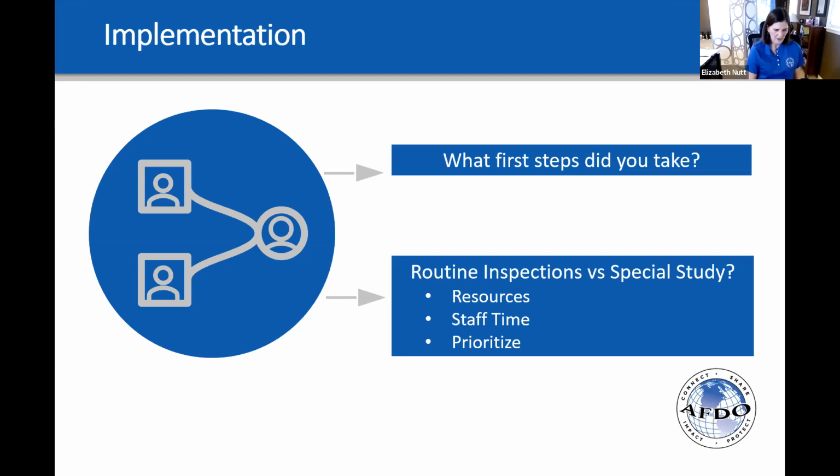Thank you. Very good. So Morgan, you mentioned a little bit, and Jeff too, about whether you're going to use routine inspections or special study inspections. So Kathy, I'd like to ask you, what did Rhode Island do in that regard, and why? And you can see from the slide there, how did it tap into those resources for the methodology that you selected?